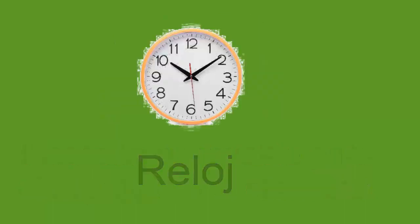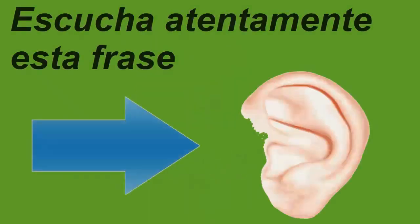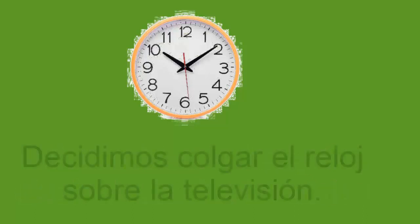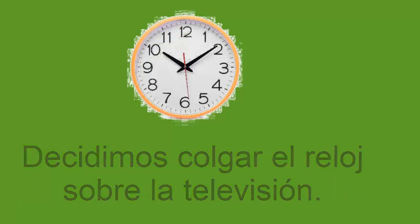Reloj. Clock. We decided to hang the clock above the TV. Decidimos colgar el reloj sobre la televisión.